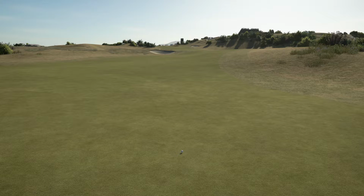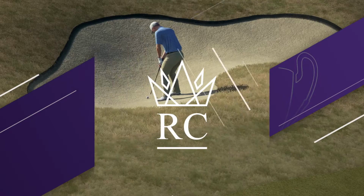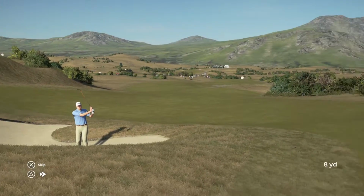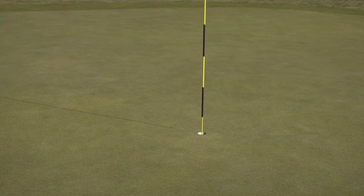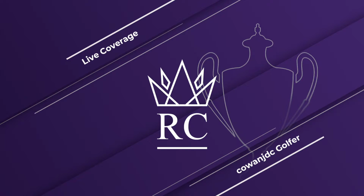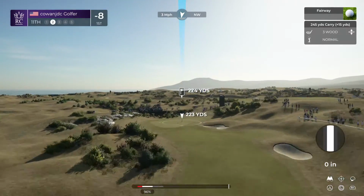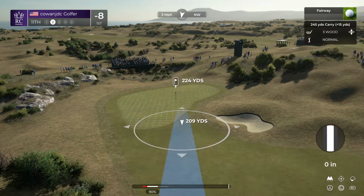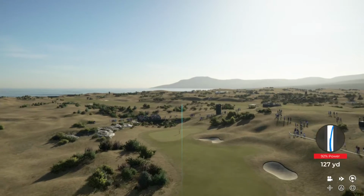Let's take a look at Justin Thomas from earlier. This is how you do it, 7 days a week. Okay, let's get back to the action. Second shot here on the 11th. Seems to have chosen the 3-wood.